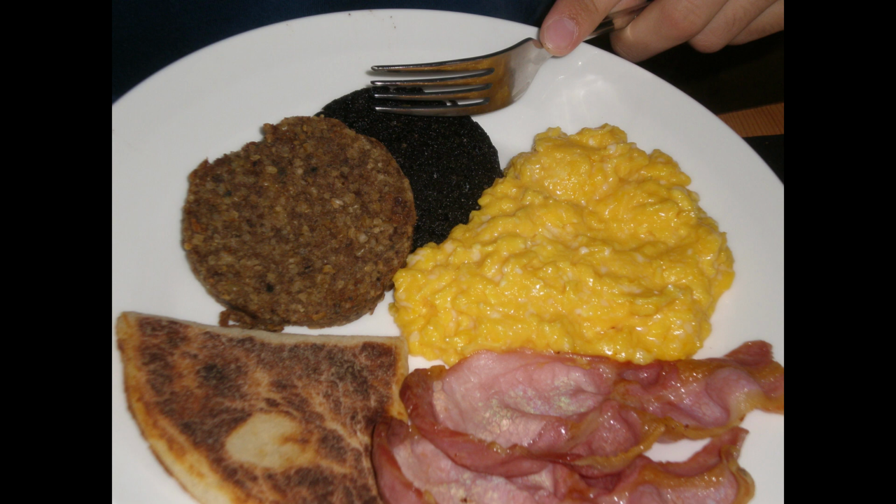Then we have that black thing, which is black pudding, otherwise known as blood sausage. And I'm not going to talk about what that is. You can tell from the name it's not something that I would eat. And this slice of fun is the infamous Scottish haggis. And again, just knowing that the main ingredients of haggis are sheep's stomach, heart, liver, and lung mixed with onion and oatmeal, that's enough for me to say, not something I can stand eating.